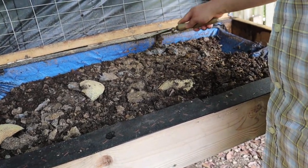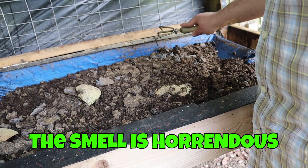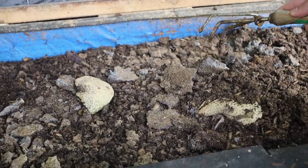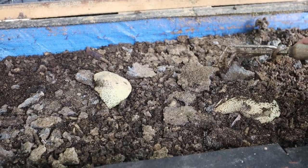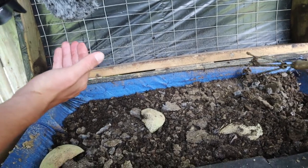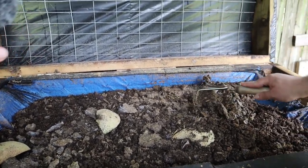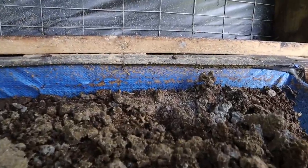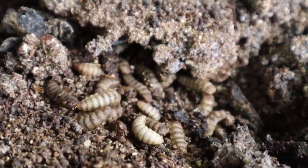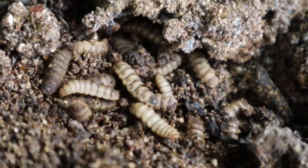You can see that's where all the smell's coming from. That's just spoiled, rotten chicken feed that got wet. But these guys, they'll eat anything. I put a whole cow tongue in here last week, and within a day and a half, it was completely gone. Look at them back there. That's what all these little things are. Wow. I had no idea that's what these were.